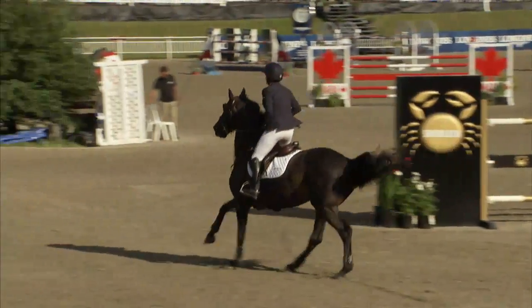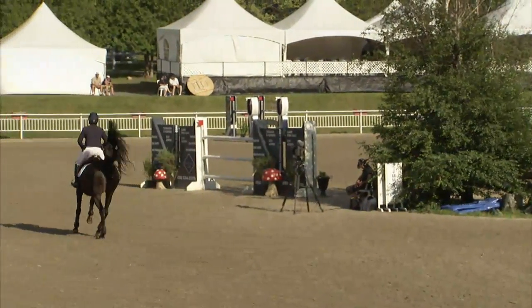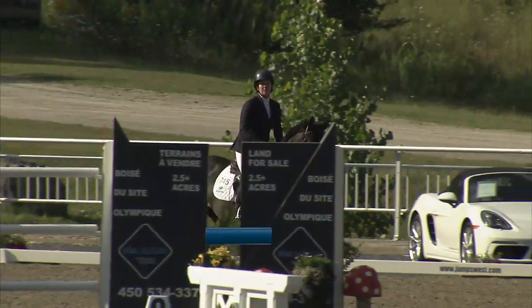And at the end of the line there, 8 penalty points. 76.21 was the clock, so well in the time. But those 8 faults mean no jump off today for Nectarina B and Christine McRae.